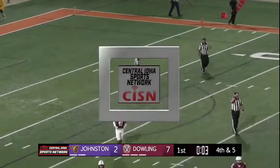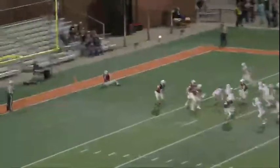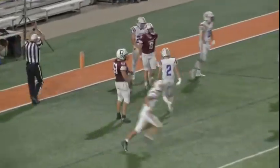And the coach is going to talk to Nicholson because the worst thing he could have done right there was try to throw it because he didn't know what to do with the ball, and he's laying on the ground. He's going to try and throw it because then it's an incomplete pass.